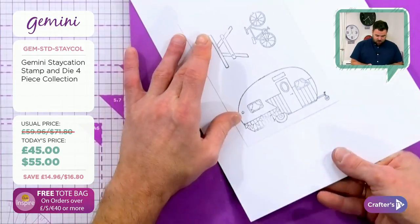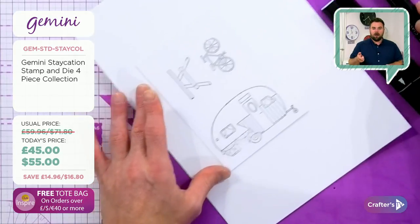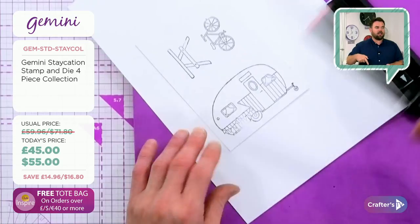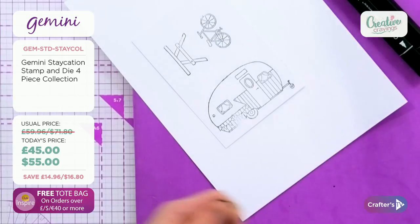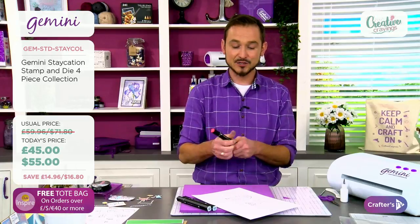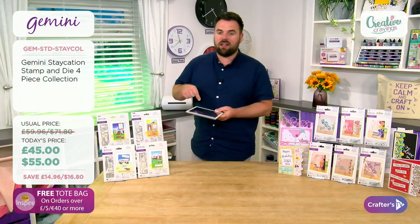Susan says this set is super cute. Cecilia is talking about making pop-up boxes with these, Craig, or using these dies for that, which is a great idea. She's maybe tuned into the future. She knows what's coming up later on in the show. Watch this space.